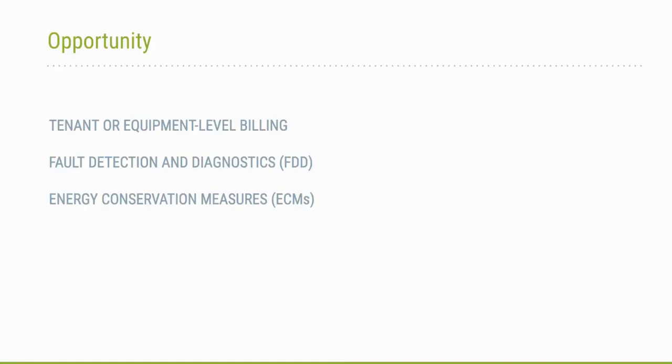The second thing that we can do is actually understand when things are on that shouldn't be on. And that's really the key to fault detection and diagnostics. Something is operating in a way that it shouldn't. It's using energy in a way that would be outside of what you would expect. And we have complicated ways to assess that. This might be a much simpler way.